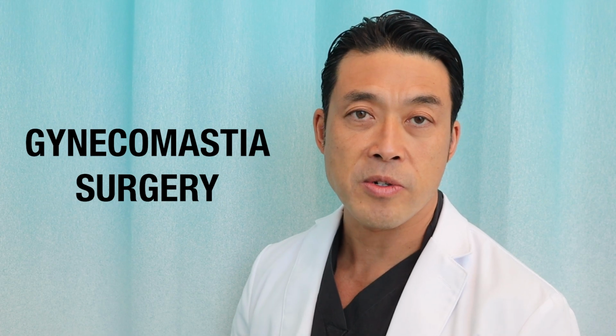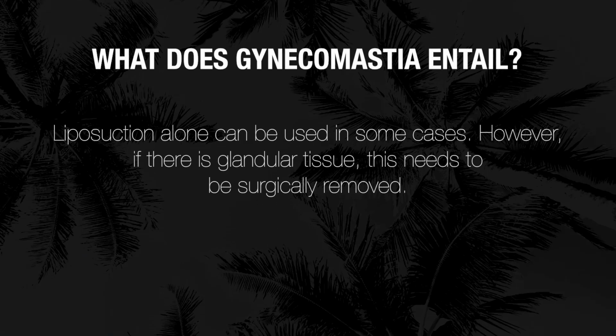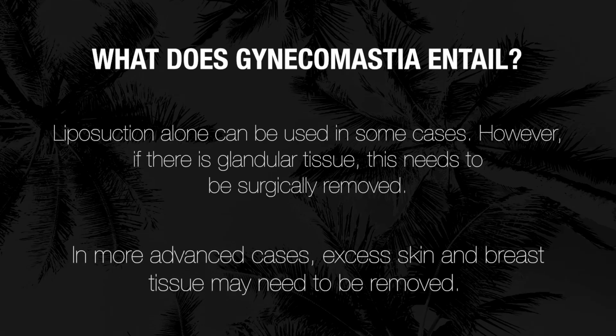The last procedure that I'm going to talk about is gynecomastia surgery. That's a condition which is very common in men where there's excess breast tissue or fat in the chest that makes the chest not look the way the patient wants. It involves usually liposuction or direct surgical removal of breast tissue. Often the combination of the two things is necessary for patients to have the best results.